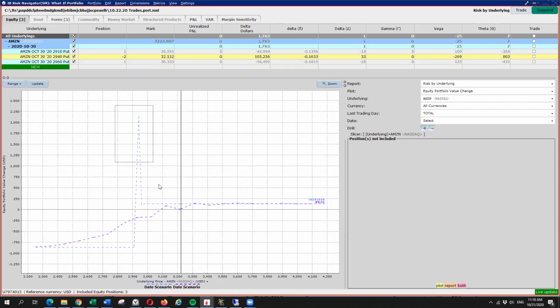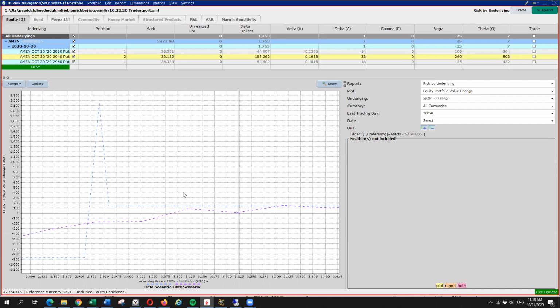As I said, we don't really want to hold this through earnings. But a lot of times with these tech names, as I've discussed in the past, they hold up pretty well in the run up to earnings because traders are expecting a positive result. So they're looking to buy into the stock before earnings. So we've got positive delta here.